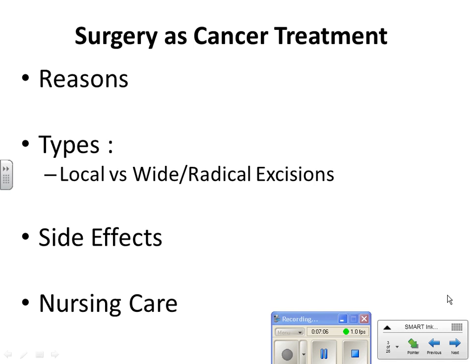What are some of the side effects of surgery, other than the ones that you learned in 110 about the general side effects that you always assess patients for? What's unique about cancer surgeries that we would be concerned about with our patient? Body image. So a lot of psychosocial issues. Anxiety, very high anxiety levels. Because oftentimes, you watch it on TV and they do a biopsy and 30 minutes later you've got the results. That's not real life. Many people have to wait 1, 2, 3 weeks or more for the results of their biopsy. So you're just kind of waiting there with the sword hanging over your head, waiting for the other shoe to drop, and waiting for those results.